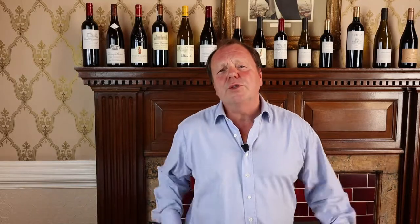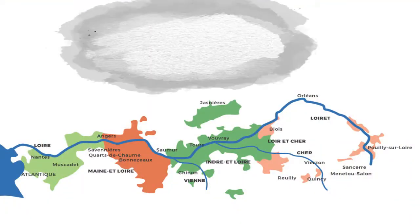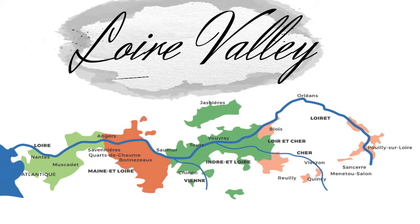I'm a big fan of Sauvignon Blanc, and in particular Sancerre from the Loire Valley. The Loire Valley, I think, is one of the most amazing wine growing areas in the world, let alone France. It's 600 kilometers long, and within that long strip of valley, there are more grape varieties and different styles of wine grown than anywhere else I can think of.